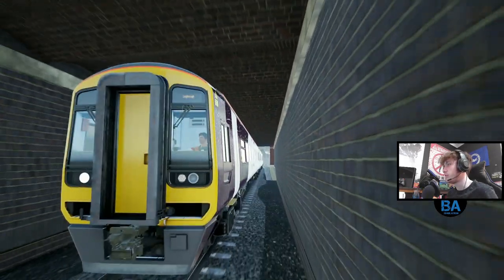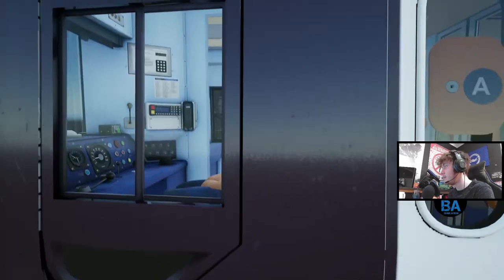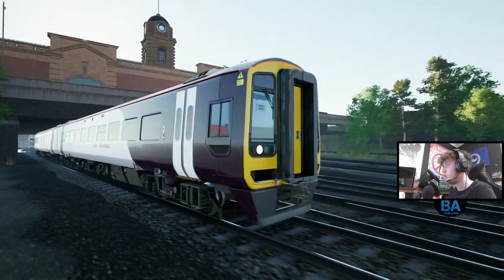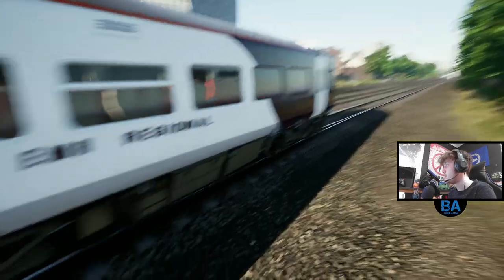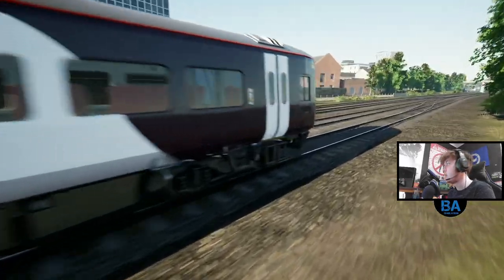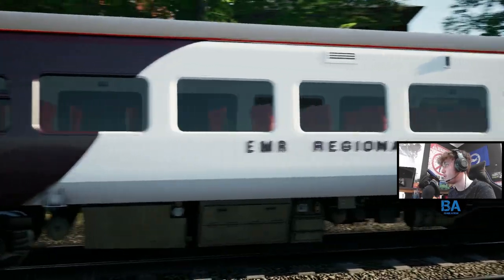There's also a bit of weathering on it as well, a little sort of splats of something on the side there. I don't know if that's part of the livery or part of just the model. Yeah, you see that in the light there, so see all the little splats on it. But yeah, these are, I believe, what these trains are in now. I think they are in EMR livery, or I think they've been changed over, at least some of them.